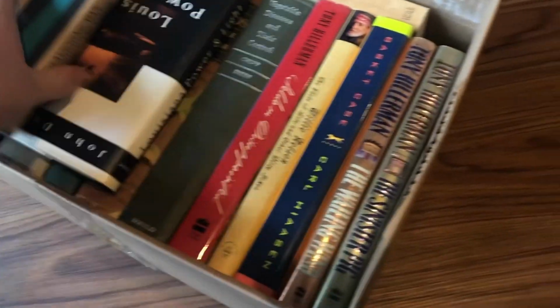Oh, yes, there's this box too. Is this just like fiction and stuff in here? Probably more so than not. Well, this one's not. Yeah, looks like a lot of your stuff isn't aging very well.